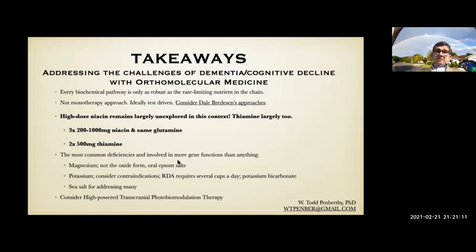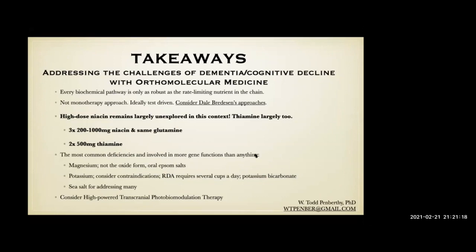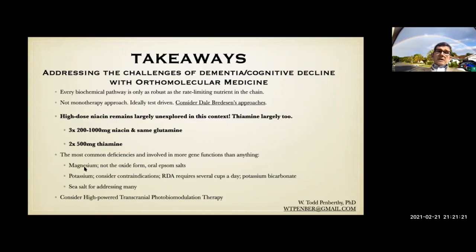The most common deficiencies of all, from nutritional studies, are typically magnesium and potassium, for example. And potassium has a particularly high correlation with cardiovascular events in the morning, the number one killer of all. So potassium is a whole other one. We're supposed to eat cups of vegetables to get enough RDA potassium. So taking a little potassium at night to prevent that early morning heart attack the next day makes a lot of sense. And then we may have to use transcranial photobiomodulation to turn the light on.